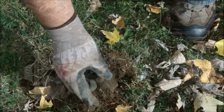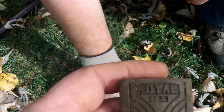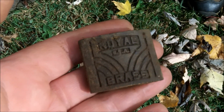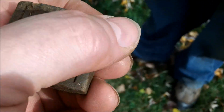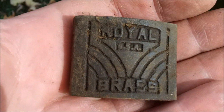Nothing too deep, but that thing's got some age, boy. Oh, that's cool, man. Royal brass. Royal brass, USA. That's my third padlock in the last week. Well, if you'd found it last week, you would have had your padlock trifecta. Oh, yeah. It's the one I was looking for. But you know what? I think I'll give you the trifecta. Yeah. Within 2 weeks, that counts.